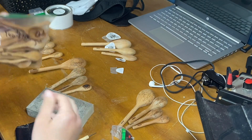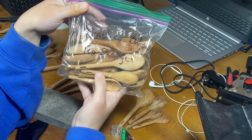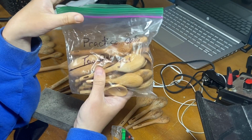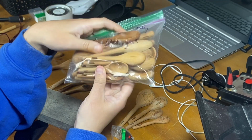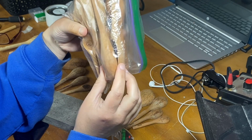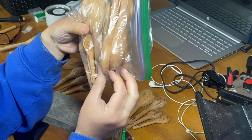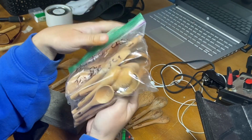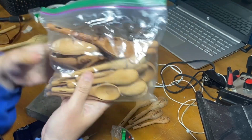And then these guys are my practice only because they are too damaged. So they have big dings out of them or are just no good. Unfortunately, there's lots of tablespoons in this one, just because of where the damage is on them. Usually it's in the bowl somewhere, so that's how I kind of separated them.